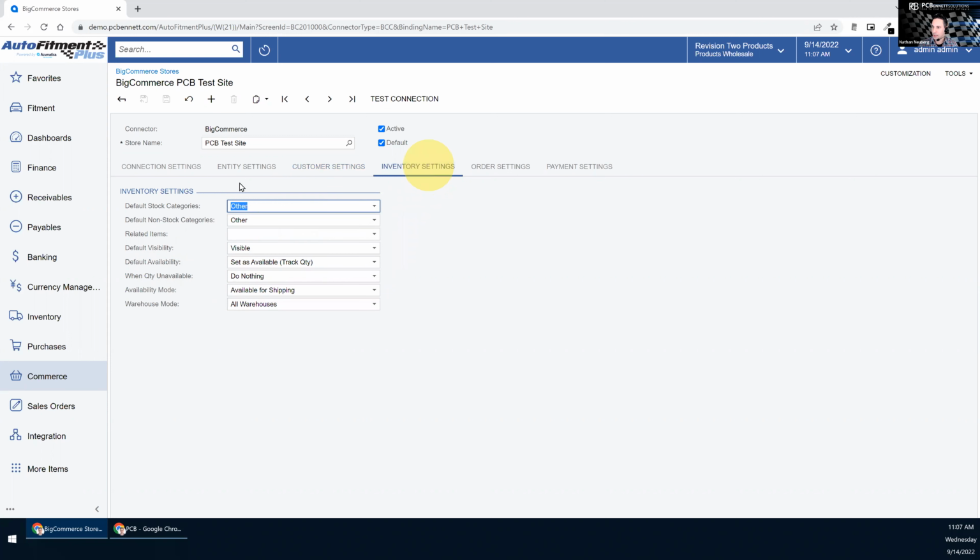On the inventory settings tab, you can see we can set a few defaults, including some categories. What I wanted to highlight here is a new feature in later versions of Acumatica, and that's the related items. So this integrates natively with your BigCommerce platform now as well, and you can provide data for cross-sell and upsell opportunities, and even substitute orders if you're low on stock. We can set some visibility defaults and how to track availability here too, whether we want to push up our available inventories or how to handle those instances when we don't have any available.